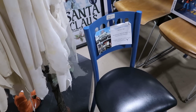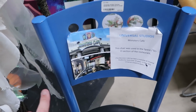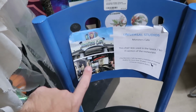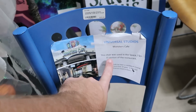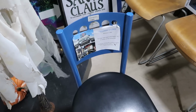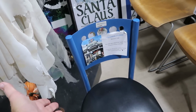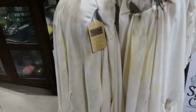Then over here, they do have an actual chair used from the Monsters Cafe. What I love that they do here at this booth, like they do show you exactly where the item was used. It says Monsters Cafe. That is only $75. And if you're a fan of Universal Studios, you know that it's no longer the Monsters Cafe. They're switching that over to Minions. So that is a really fun find.